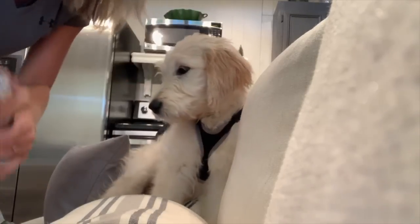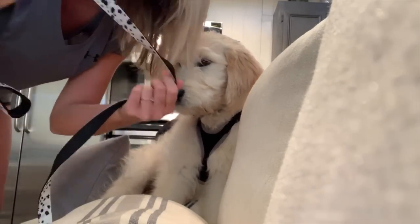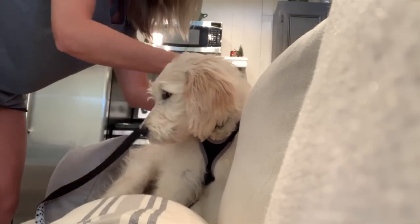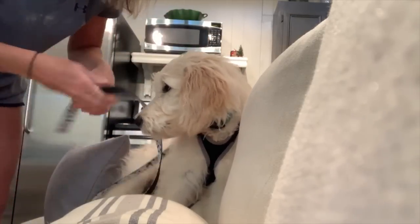Okay. And now I've got this really cute leash I found at TJ Maxx for $6.99. Okay, now she's ready. Now I am going to grab my hair tie. Grab a poop bag, because you gotta pick up after your dog, and head for the walk.